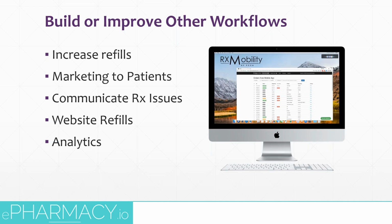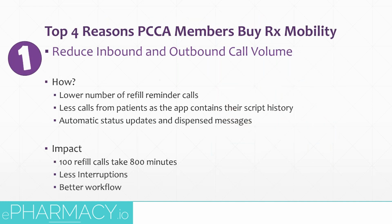So which brings me to the reasons that members buy the program. The first one is it reduces inbound and outbound call volume very significantly. And how does it do this? Well, it lowers the number of refill reminder calls that you have to make. There's less calls coming in from patients as the app contains their script history, and then there's automatic status updates between you and the patient.